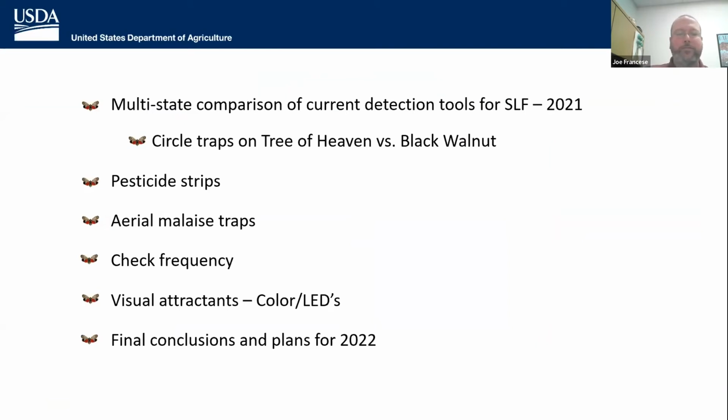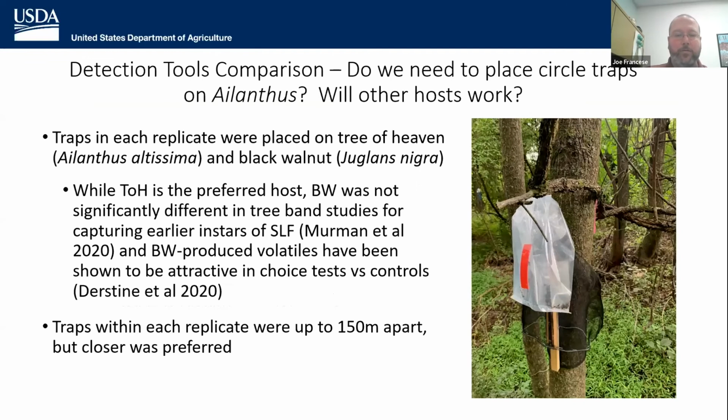We got a lot of questions about pesticide strips last year and aerial Malaise traps, so we wanted to look at that. We also looked at check frequency, looking at extending our check frequency. So I think right now the time that the program uses is about a 2 to 3 week check cycle, and we want to see if we can push that up to 4 weeks or even 8 weeks. And then the last thing I'm going to talk about is work we've been doing with Damon with color and LED traps, and I'll talk about where we're going next year.